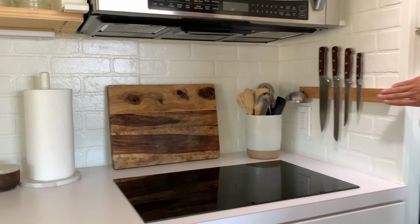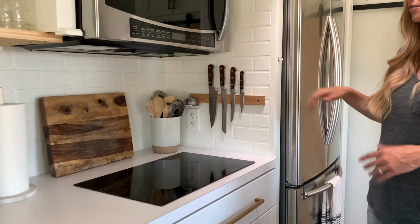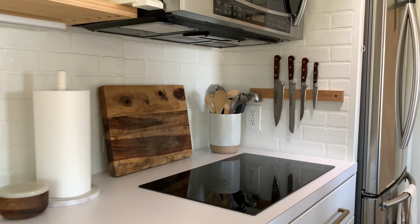Over here, we have our magnetic knife strip, which is really nice for keeping all of our knives out and ready to use. When we travel, obviously, we'll put those away in the drawer as well as everything else that's loose. We just put either in baskets or in the drawers so that it's secure for traveling down the road.